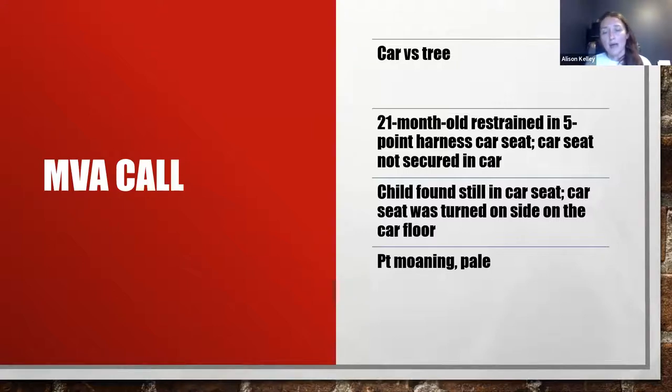So the car that the parent was driving hit a tree. And when the rescue got there, the car seat was flipped on its side on the floor of the back seat. The patient was awake, he was moaning, he was really pale, he was still restrained in his car seat, just on the floor.